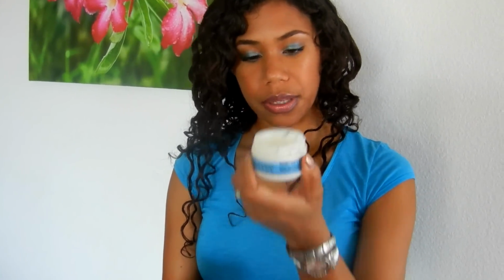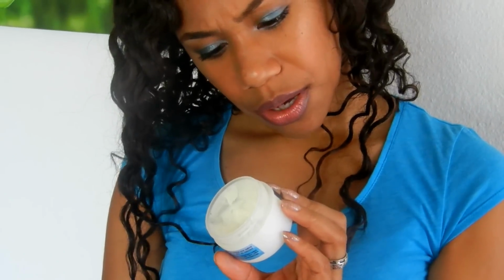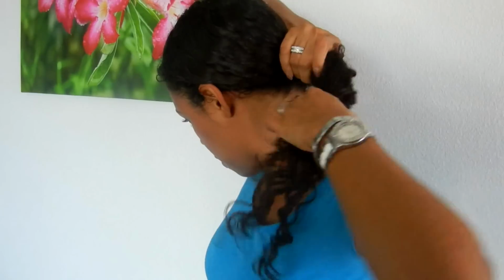I like this one, the Tiare pomade. Who is it from? It's Wild Woozle. So I take just a bit onto my hand. I love the Tiare smell, and it gives a natural soft hold. So I've just emulsified it, and then I will go over my hair with it.